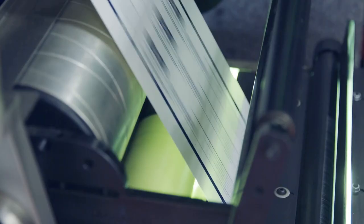So, there you have it. That's our top 10 list of machines you can use to make money right from your garage.